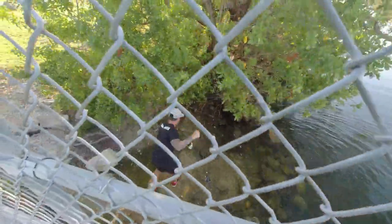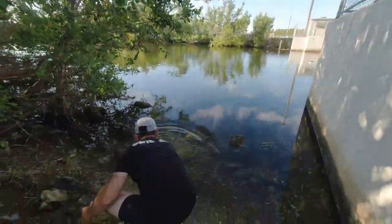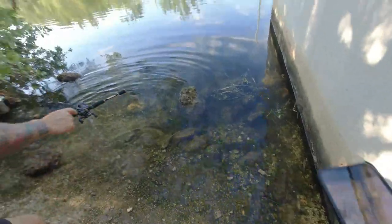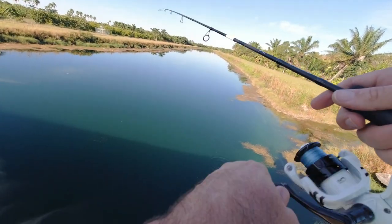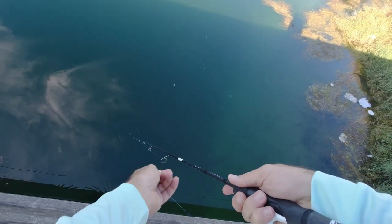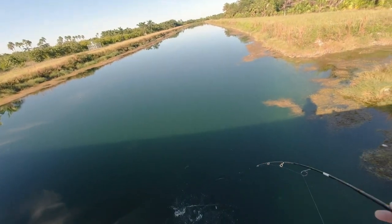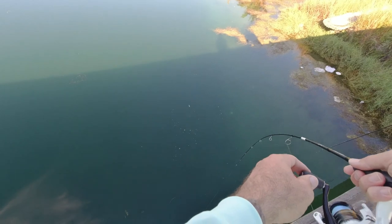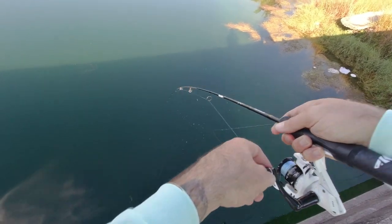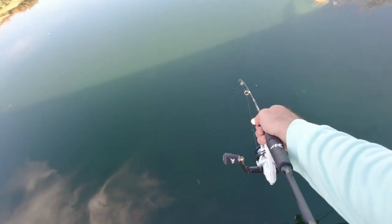Whoa. That could be the one that was just swimming there. Nice snook, man. Good stuff, dude. Ooh, a little snapper there. It's a small snook right here. See him? Yeah. It's like two snook. Oh, he's looking at it. Got him. Got him? Snook on, baby. Snook on. Oh, come on. Come on. Come on, sucker.